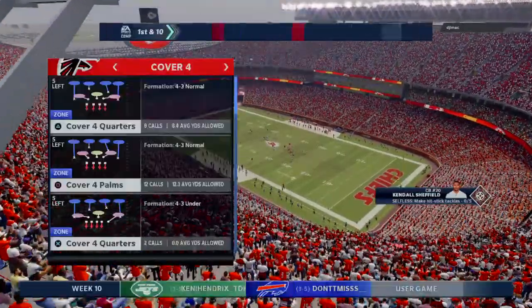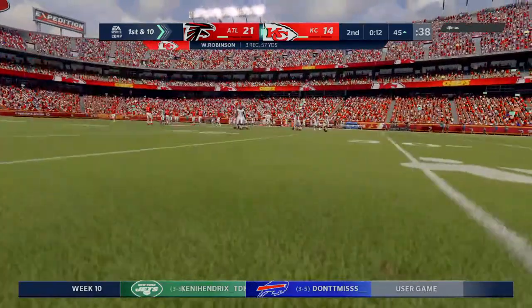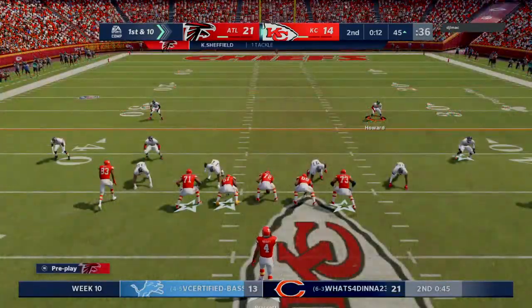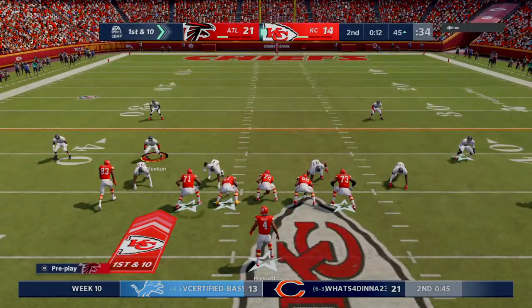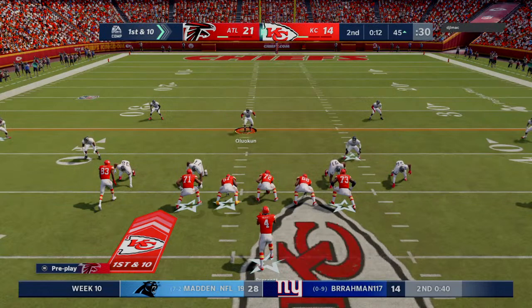Now another timeout called for by the offense as they'll stop the clock with 12 seconds to go in this first half. Back-to-back good plays have them on the move on first down. 54 is Mike. 54 is Mike. Check. Watch 54. Watch 54. Here we go.